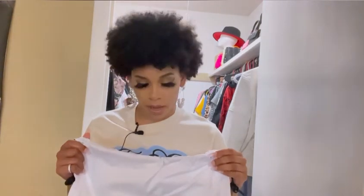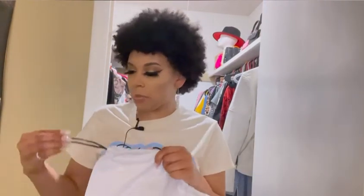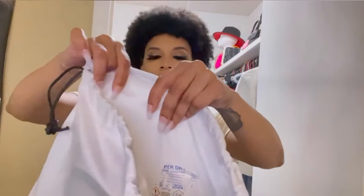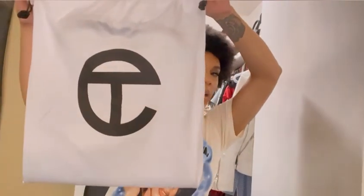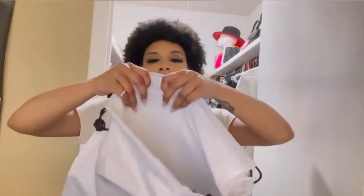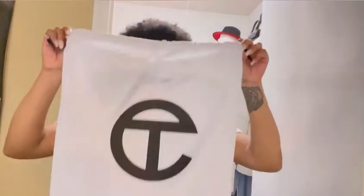And it comes with a dust bag. Now, dust bags are one of the signs of quality items. Even if it's not necessarily luxury, quality items still have and provide dust bags, which I like. If I'm spending the coin, then, you know, I want the full experience. So yes, and this is a very nice quality dust bag. I'm impressed. So yes, this material is nice and sturdy and thick. But yes, so it has their logo, and like I mentioned, this is a nice material, thick dust bag.